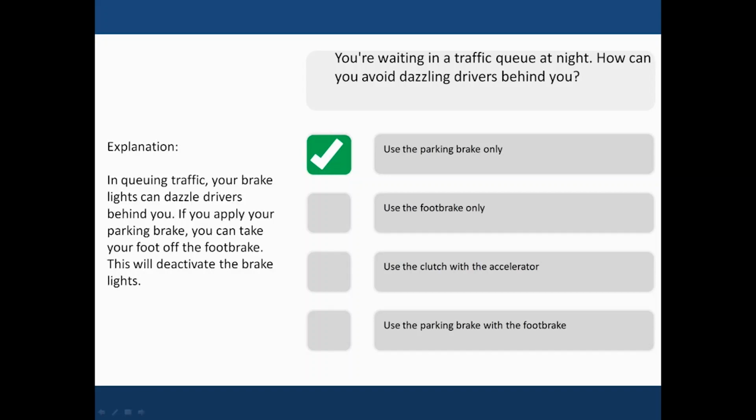Explanation. In queuing traffic, your brake lights can dazzle drivers behind you. If you apply your parking brake, you can take your foot off the foot brake. This will deactivate the brake lights.